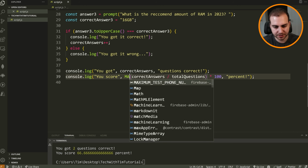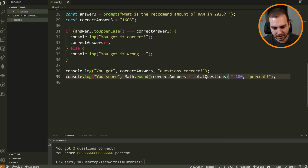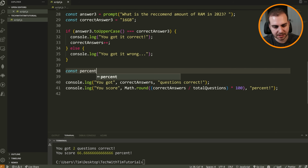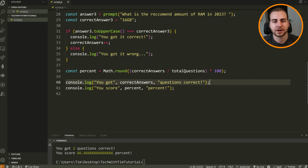Now, I'll show this to you, even though it might be a little confusing. You can simply take math.round, and you can surround all of this inside of that. Now, I know that gets a little bit messy, so what we might want to do here is say const percent is equal to, and then put that there. And then we can just embed the percent variable, so we're structuring our code a little bit better and storing some intermediate values, making it a little easier to understand.